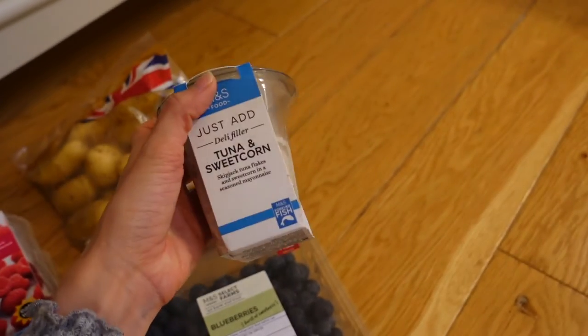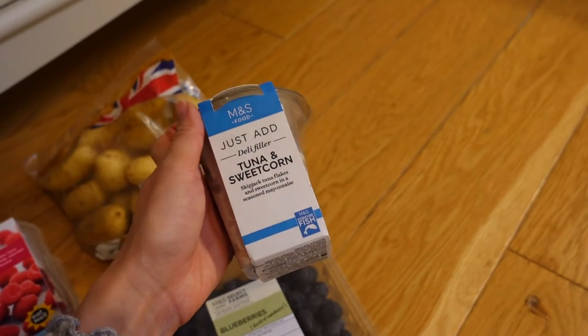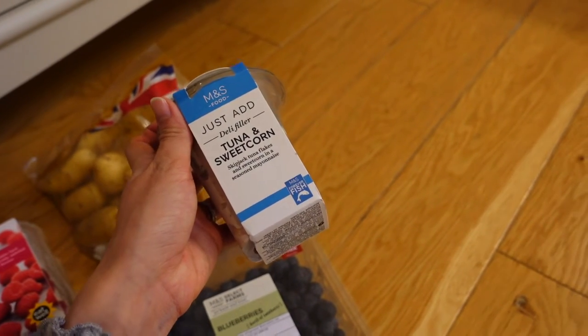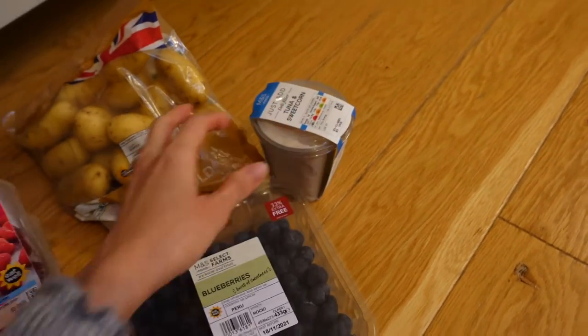This is so yummy, you guys. They also have a, I think it's reduced fat version, but don't get that. I think I have a bit of PTSD with their reduced fat line in Marks & Spencer in general, but this is so good. And yeah, that's pretty much everything.